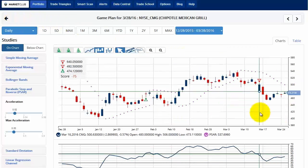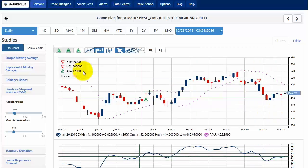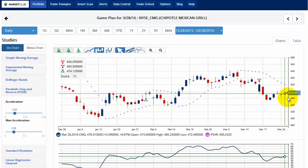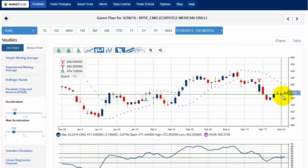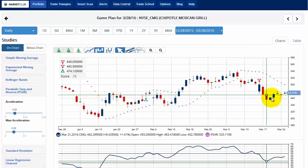Now, unlike Facebook and IBM, this stock is going lower. Both our trade triangles are negative. You can see from 640 and 492 are currently trading at 476. That's the last signal that came in just a few days ago, actually on the 16th. And you can see we're sort of going sideways. Generally speaking, this trend, I would just let it go.